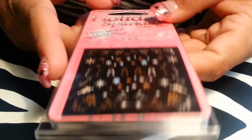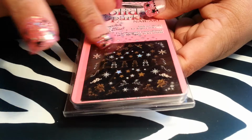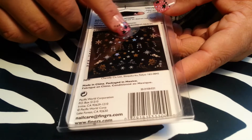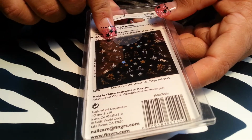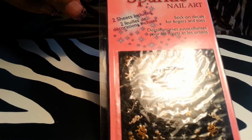Oh, I like this one. This one's a Christmas one too, but I like the stars anyways, and the angels. I can use them anytime. It has stars, snowflakes, angels, and in the back it has more stars, snowflakes, and more angels, bells, reindeers. They didn't have them when it was Christmas time, but they have them now, so that's why I picked them up. I can always save them.